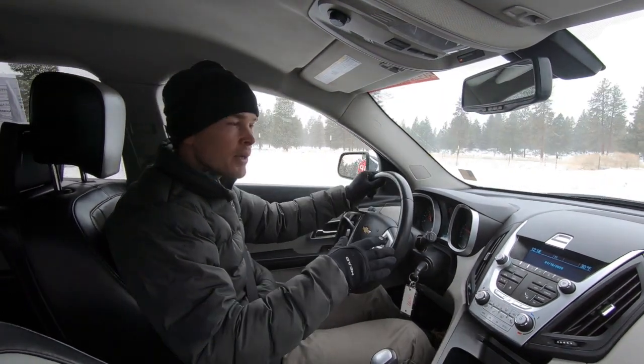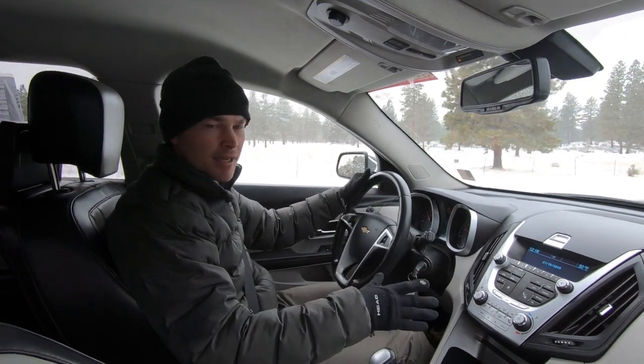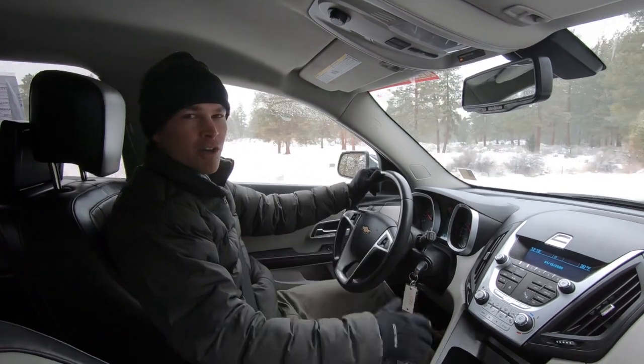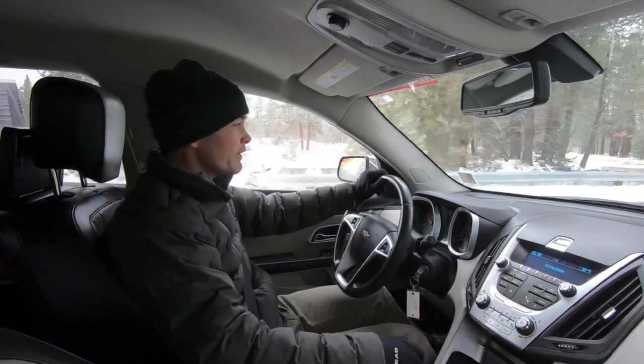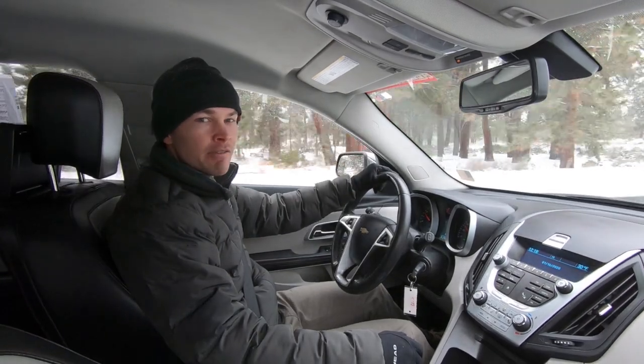And overall, ride quality is excellent. It's very quiet, smooth, very composed. The handling is excellent. Steering feels really good. It's got a quiet powertrain that's also fairly powerful and fairly fuel efficient. And just overall, very impressed with the driving characteristics of the Equinox.